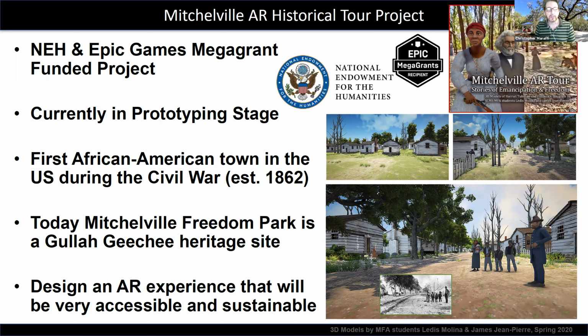So a part of that area is actually called Mitchelville Freedom Park today, and it's a Gullah Geechee heritage site. Gullah Geechee is the name of the descendants of the enslaved Africans all up and down along the coastal areas that were on the plantations, mostly in the rice fields, some cotton and rice. So the Gullah Geechee people still live throughout that area. There's festivals and stuff at Mitchelville Freedom Park, and we're working with the Preservation Society and with the park.